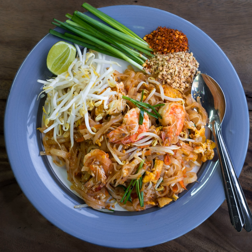Ingredients. Pad Thai is made with soaked dried rice noodles, which are stir-fried with eggs and chopped firm tofu, and is flavored with tamarind pulp, fish sauce, dried shrimp, garlic or shallots, red chili pepper and palm sugar and served with lime wedges and often chopped roasted peanuts.